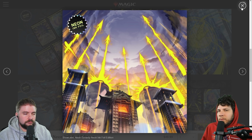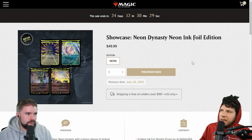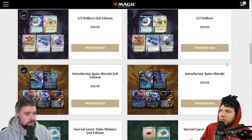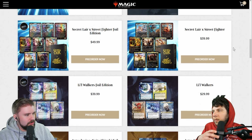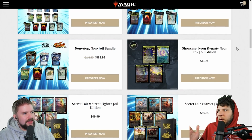But for any of these Secret Lairs, if you don't have any of the cards, these are really good opportunities to buy into them. As far as what I would pick up from this Secret Lair, I'm looking at... Are you going the bundle? Let's ask that first. Are you going the bundle?